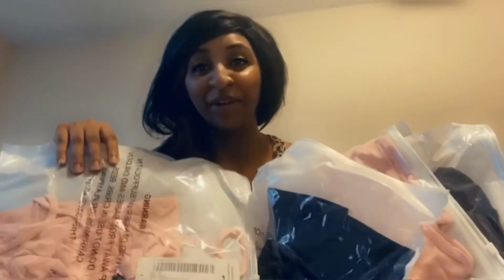So yeah, I just showed you guys how all of these look in their package still, but I'm gonna go ahead and show you guys how they look out of the package. Okay, so they're out of the package. Here is the, oh, what is this? Oh, I think these are the shorts.